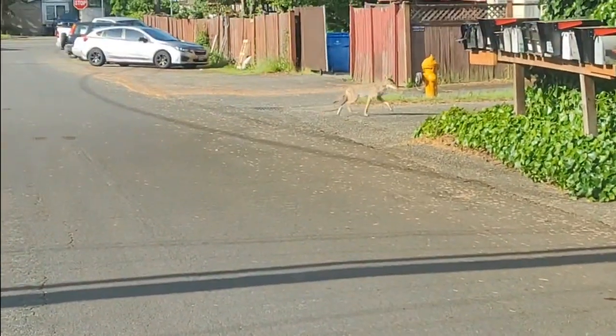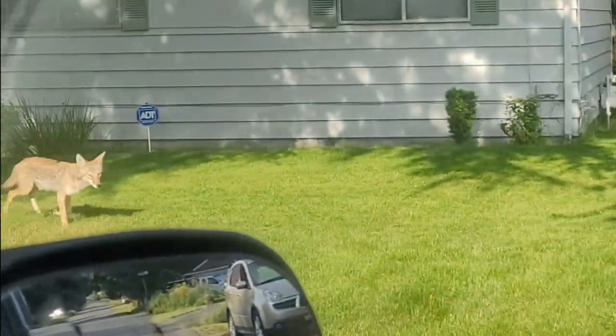Check that out, a coyote in the middle of the day. Just romping through the neighborhood, I guess. Wow.